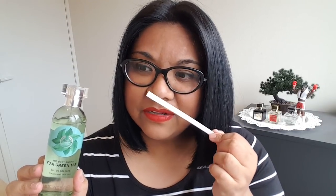There is, I'm not sure if I mentioned earlier, a spiciness in here that I pick up on as well. But oh my gosh, this is just perfect for the high heat. You can wear it year round. And I think that if you are a fan of Elizabeth Arden green tea, the original, but you wished that it was longer lasting, then this one is something to give a try, I think.